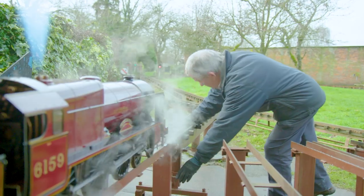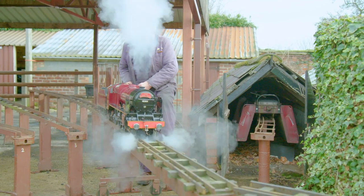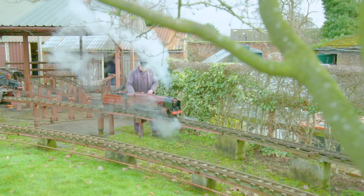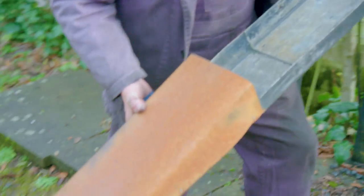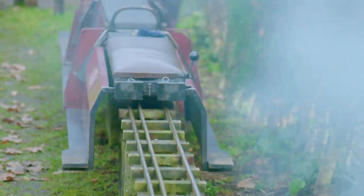David's friend Paul swings the track over, and it's full steam ahead. Coal is the fuel for this steam train, and David needs plenty to power the train around the track. A quick stop at the coal store to load up the tender to make sure we have enough coal for the day.